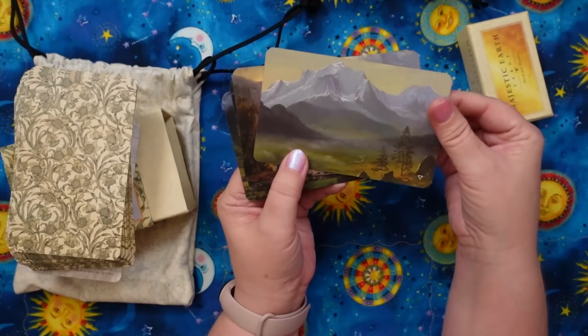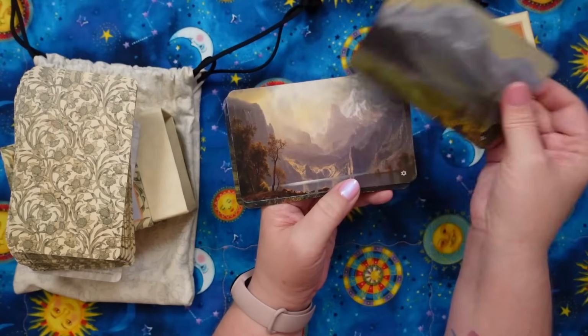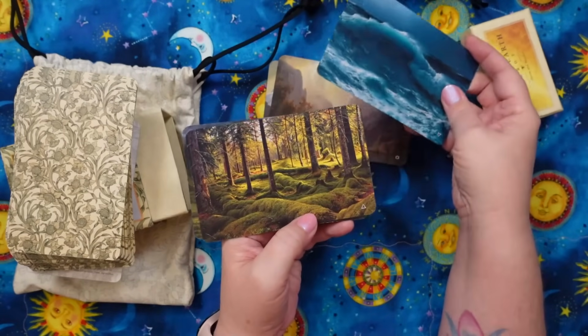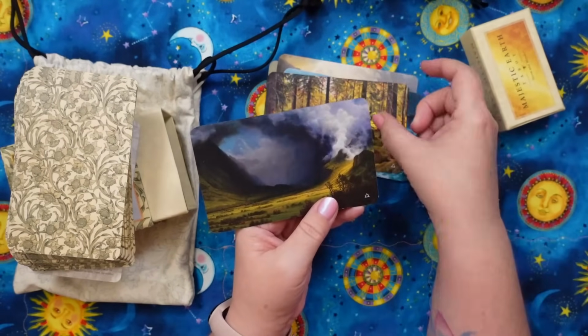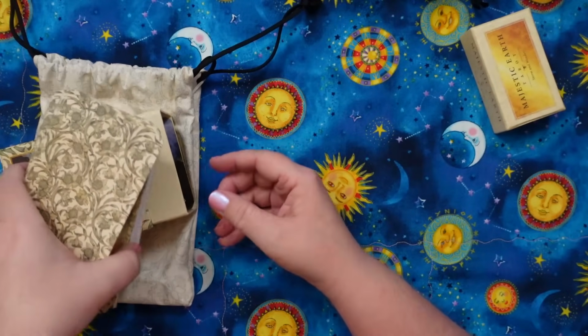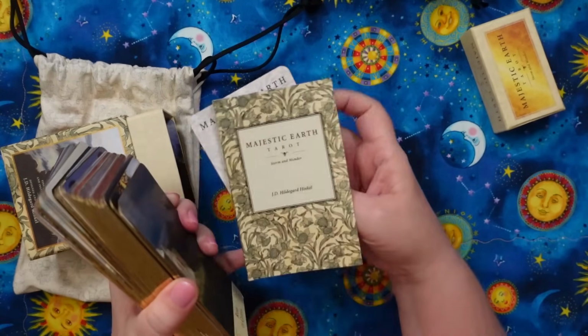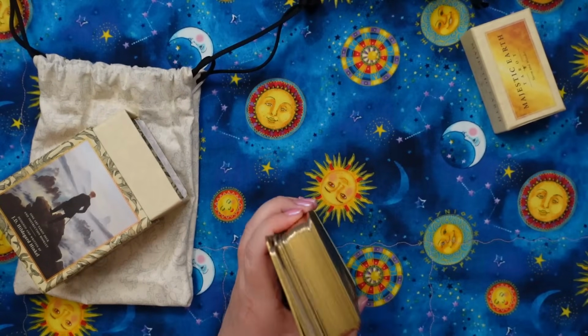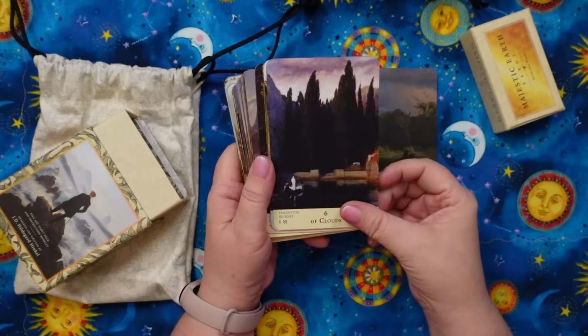These extra cards are just stunning. This is the Earth card, Spirit, Water, Fire, and Air. Really, really gorgeous. So these are just extra elemental cards. I keep them in the back right now, but sometimes I shuffle them in. And then we, of course, have our guidebook. They're beautifully gilded.